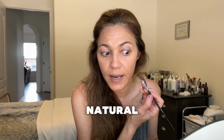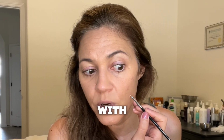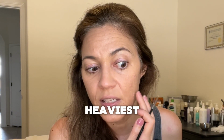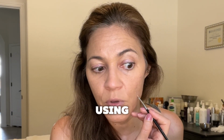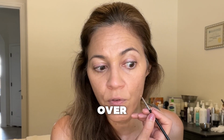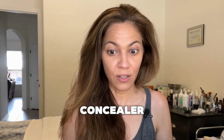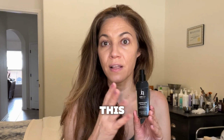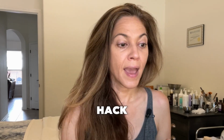If you want a really natural application, you can take a tiny little brush like this with, again, I'm using the heaviest foundation I have with the most coverage, and I'm using it in the smallest way over my tinted primer. Try it and report back. Look, I have no other makeup. I don't have any other makeup on my eyes. I don't have any concealer. I don't have nothing. All I have is this product here and what I just showed you using this makeup hack. And I feel like my skin looks clear enough.